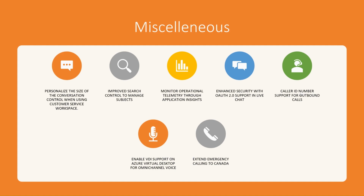You have more extensive options on caller ID on voice calls. Again, this basically tells you how much of an investment is happening on the digital contact center for Microsoft. And then you have VDI support on Azure Virtual Desktop for omnichannel voice. And then finally, there are also some extended features on calling emergency numbers to Canada.